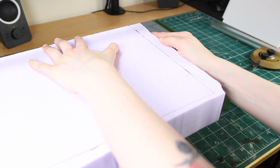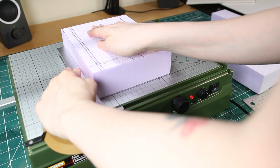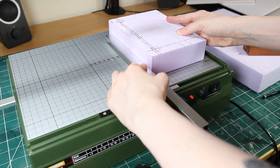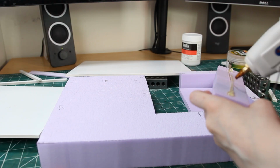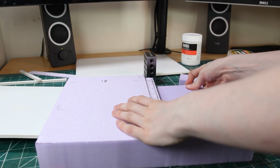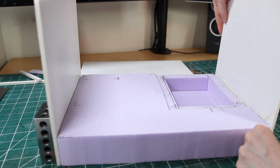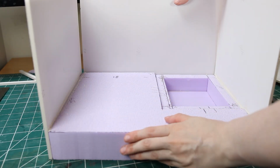And I used my Proxxon to cut out all of the XPS foam, which I used for the main thicker base part of the diorama that the pool would be inset into. I used a mixture of hot glue and wood glue to stick everything together, and this is where I stopped for now. I didn't want to add on the front panels until I'd made the inside and I could really get a good look at how the angles were going to come together.